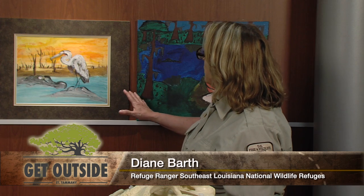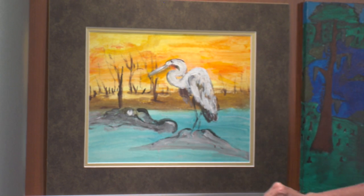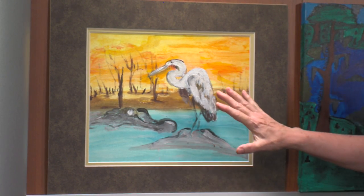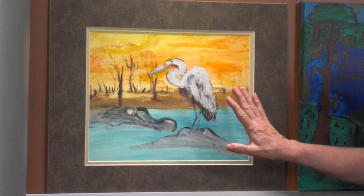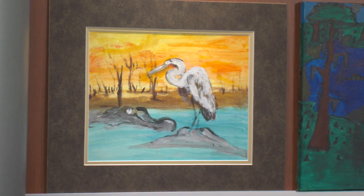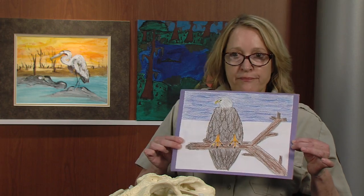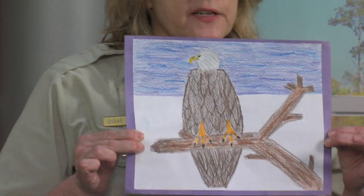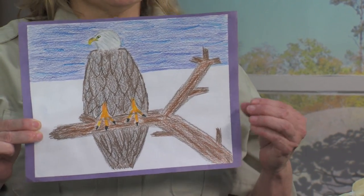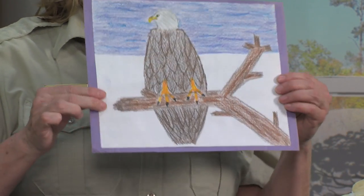So this is an example of a piece of art depicting native wildlife. We've got our American alligator here and a great egret here in a swamp scene. And again, it's got a nice job of matting. I want to say too that the matting can be really simple. So for younger grades, for example, here we have a bald eagle, and it can be as simple as a construction paper background. It doesn't have to be elaborate, but the border's important because we're going to be displaying the art in a big show at Wild Things on October 12th, and it will be mounted.